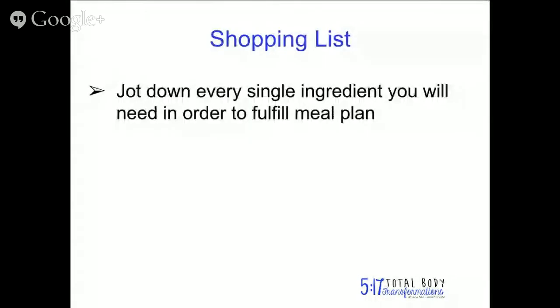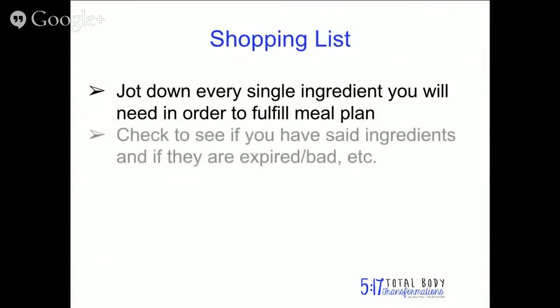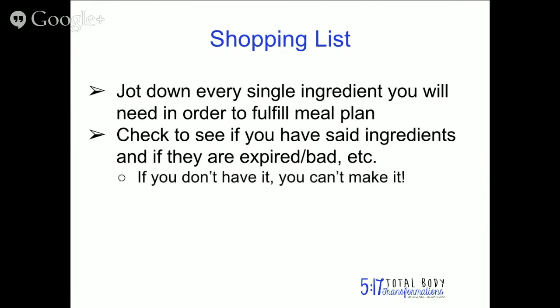You actually go through the process of making your shopping list. Jot down every single ingredient that you're going to need in order to fulfill your meal plan. Then you're going to go to your cabinets, check and see if you have those ingredients, make sure they're not expired or bad, make sure that you have enough. If you're going to be using a certain spice, make sure that you have enough to get you through that week. If you don't have it, you can't make it. I know this seems blatantly obvious, but trust me, this is something that must be said.